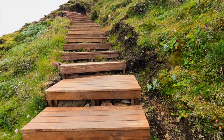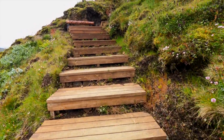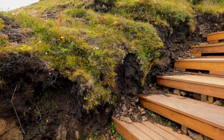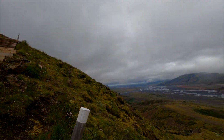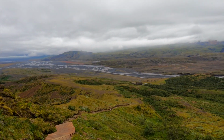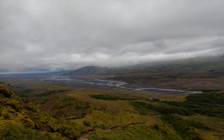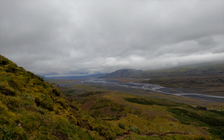Would you just look at this? They've made steps up here. That's awesome. It's not all with steps, but a lot of it is, and it's very well signposted, so I can't really get lost up here, or at least not on this trail. Look at those views.